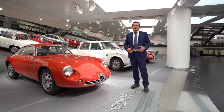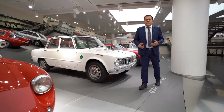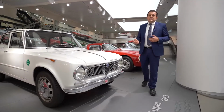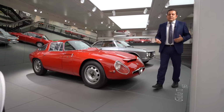The sedan version was produced in 500,000 units, but only 501 of these were in the TI Super version, which was the one prepared for races. Then we have the Giulia TZ, Tubolare Zagato, and the Giulia Sprint GT with the GT Junior, becoming one of the true icons of Alfa Romeo.